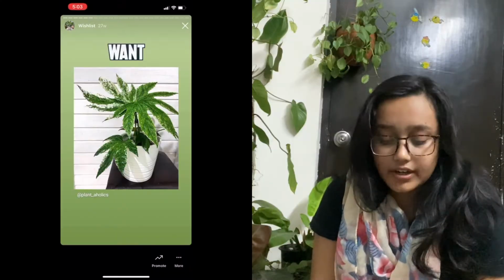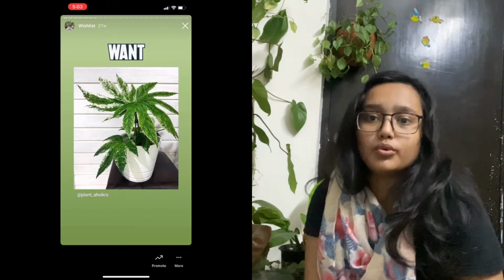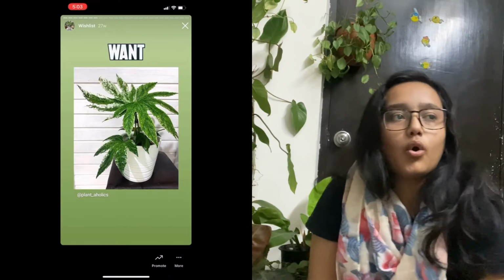Another plant that I have is this fascia japonica. I don't know if I'm spelling it correctly. It's variegated fascia japonica. It's just a beautiful plant. I think it's a wild plant in India right now. Again, it's my guess. I think I saw it in the wild a lot of times, not the variegated one, but the normal one. But I don't know if that is something that they sell in India.